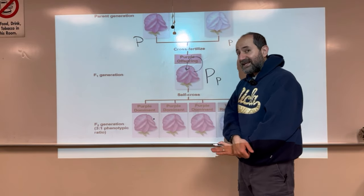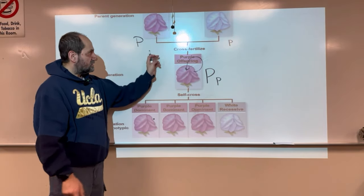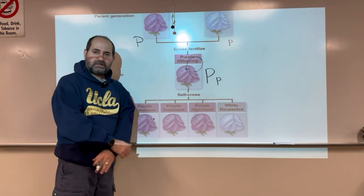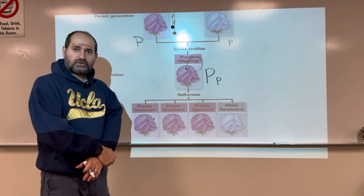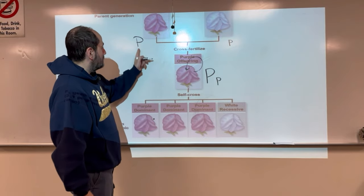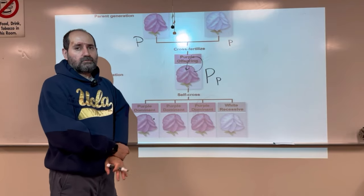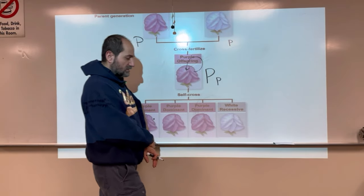If that's true, let me ask you this. If that's true, shouldn't this parent also have two alleles for the flower color characteristic, or two alleles for that gene? That's true. But what would both alleles say? If this is a true breeder, what do you think both of these alleles would say?